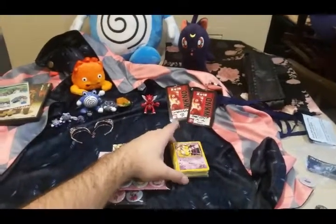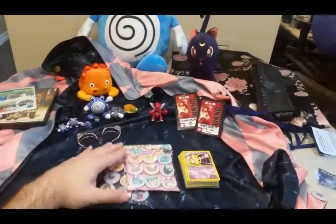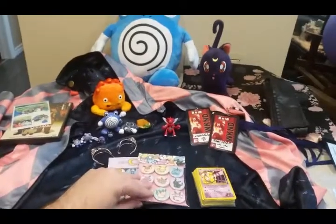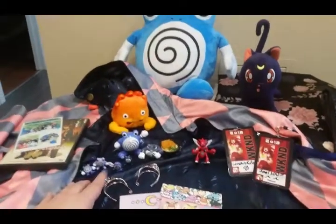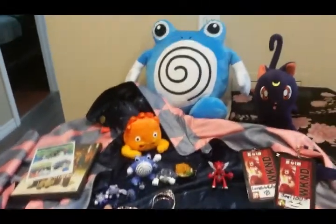I got myself a few singles at Anime North this weekend. I unfortunately didn't get myself a box, kind of ran out of time, so I just got some singles earlier in the day, and here I am. And here's some other stuff that we brought home as loot.